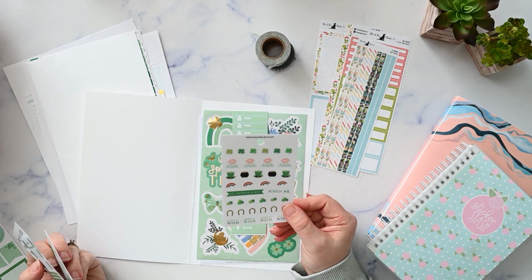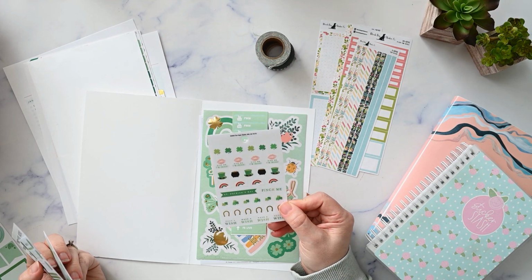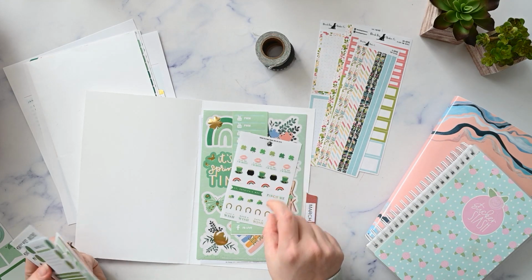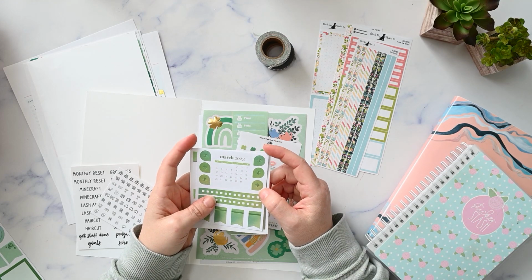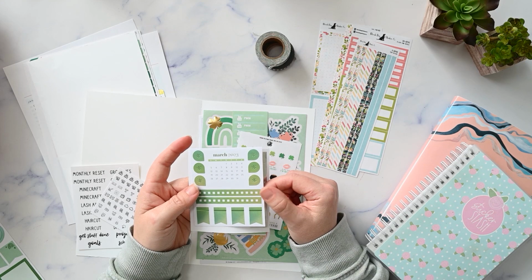This is a little deco sheet for St. Patrick's Day from a Hobby Lobby mini sticker book. The brand is the Paper Studio. And these are also Erin Condren. This was a little mini calendar set that I believe is meant for the petite planners.